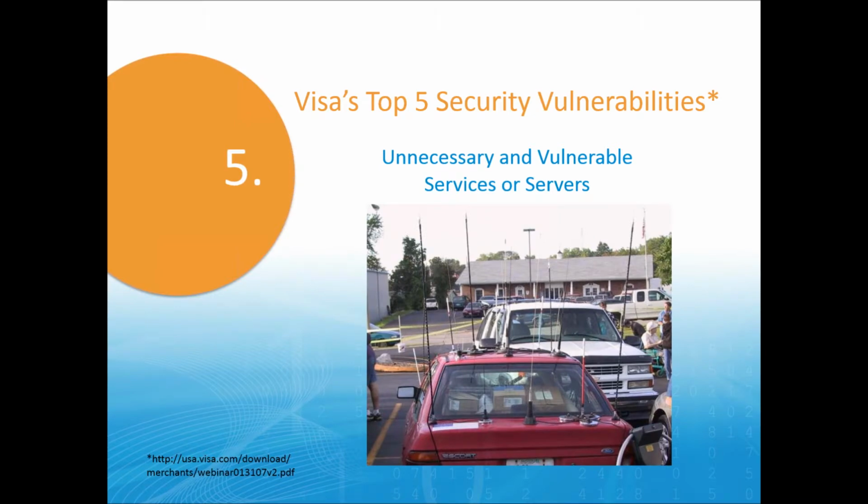Okay, and then their number 5 is unnecessary and vulnerable services or servers. So this one actually made me think of a picture like this. So this car has quite a few antennas on it, and they're probably all there for their own specific purpose, but you have to ask yourself, do they really need all of those services? Maybe one's a CB radio, one's a TV antenna, one's a remote control for an airplane. Who knows what it is? But the question is, do they really need all of those services, and is it going to impact their security? Is it going to impact, in this case, their visibility, let's say? So you have to think of what the trade-offs are when you have services running.